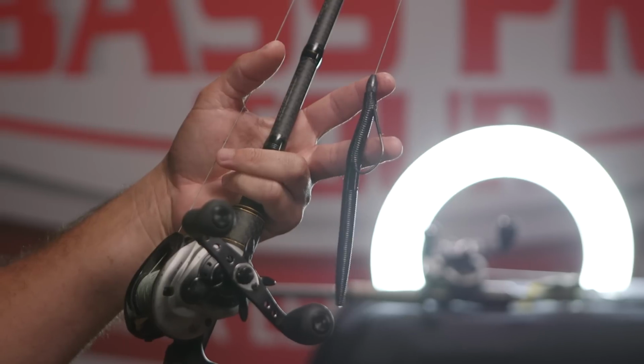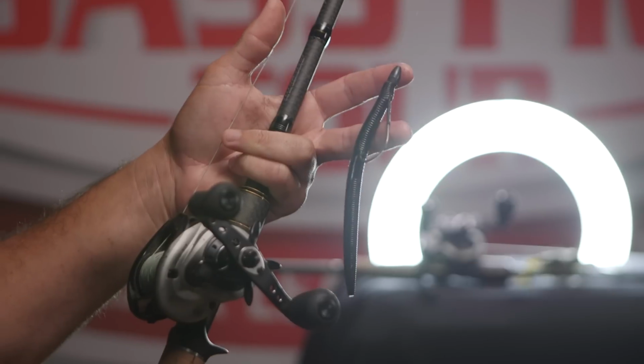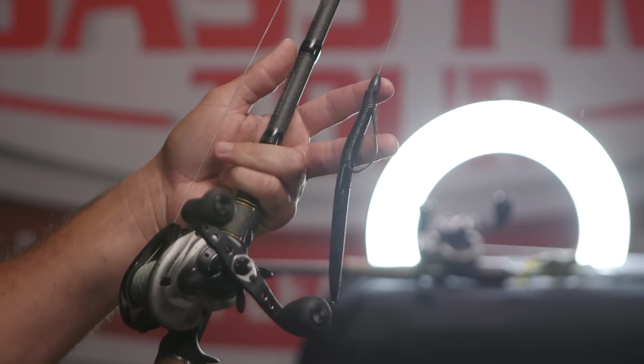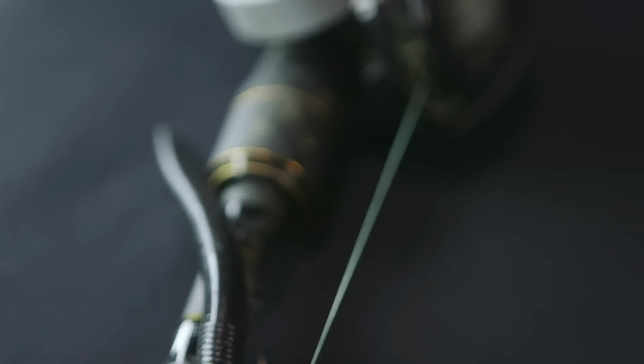But in Florida, you can kind of get away with heavy braid. Those fish really don't get line shy down there. So I was flipping it on 50-pound X9 braid with a small 1/4 ounce, 3/16 ounce weight, and that's what I was throwing around those lily pads and just that sparse cover. It always gets bit in Florida.